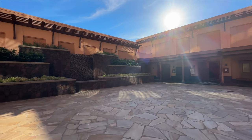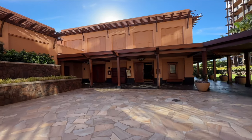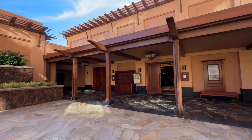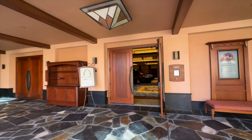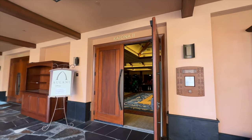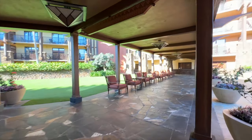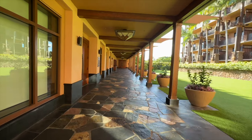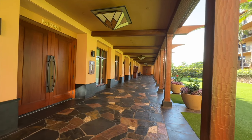You've got the conference center. So if you were to come here on a business trip, you potentially may have a meeting up this way. Or alternatively, I believe you can use this as a wedding venue as well, which is quite cool, for your reception. And that's quite a large space that can be split up into a number of different rooms.